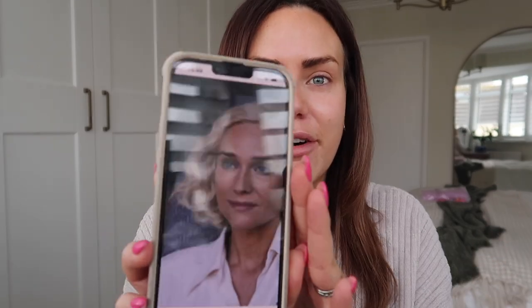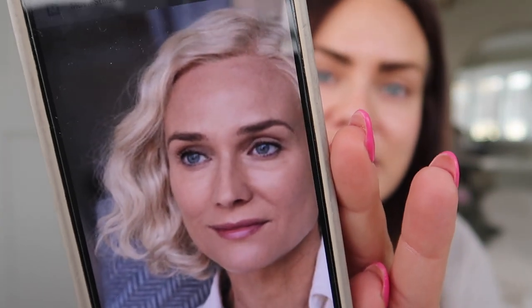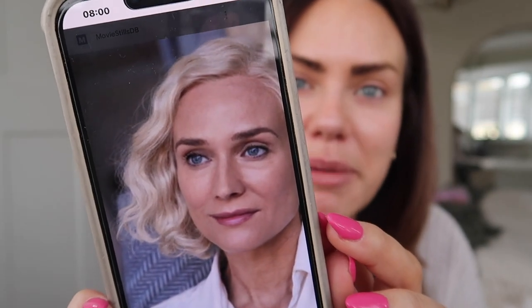As you know, I'm part of the Sky Cinema Club, and I get to review movies every month for you. This month's movie is, of course, Marlowe, and I'm going to talk to you about it whilst I get ready today. I'll just show you a photo of Diane Kruger, and as you can see, she's gone for quite a subtle makeup look there. I feel like it's very much like how I would usually do my makeup.